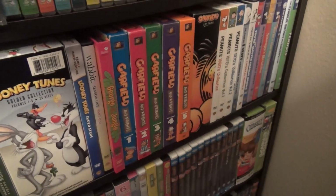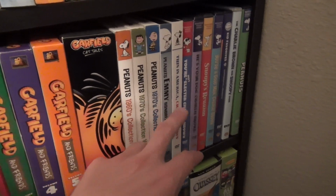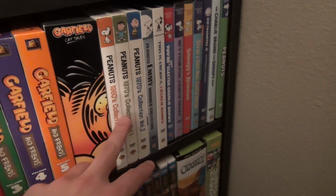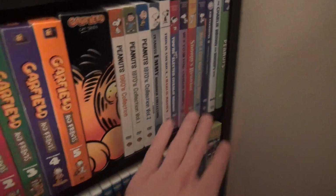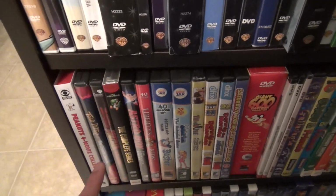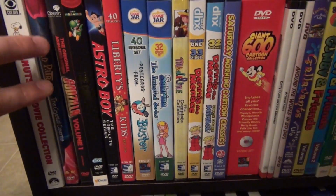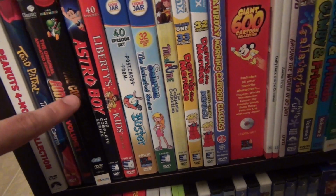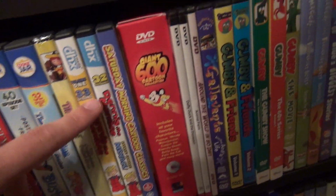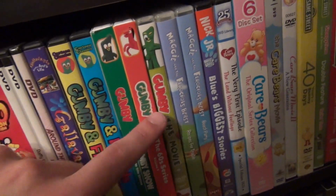So these are a lot of kind of older TV shows, I guess. And then over here we get the Peanuts DVDs, starting with the collections and then ending with kind of the specials, and then finally the movies over here. And then next we got some more kind of randomly assorted ones, a lot of Mill Creek stuff here, TV shows and things. And then the really old cartoon box sets, Gumby.